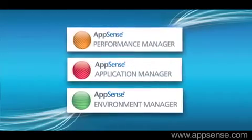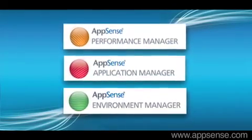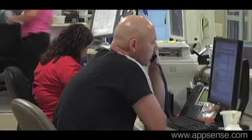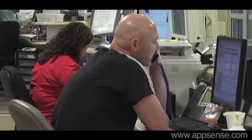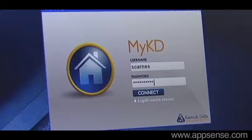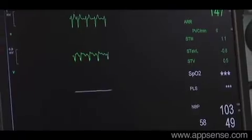We purchased the management suite, which is Performance Manager, Application Manager, and Environment Manager. At Kaweah, to provide that desktop for our users, we really focused on Environment Manager and the piece that it provides, the personalization, the streamed icons, the icon health system, where essentially our nurses can delete all their icons and they'll automatically pop up like they haven't been deleted. We decided to brand that, and we called it MyKD, which is My Kaweah Desktop. It's basically Citrix in the back end with AppSense supporting it in the front end for their desktops.